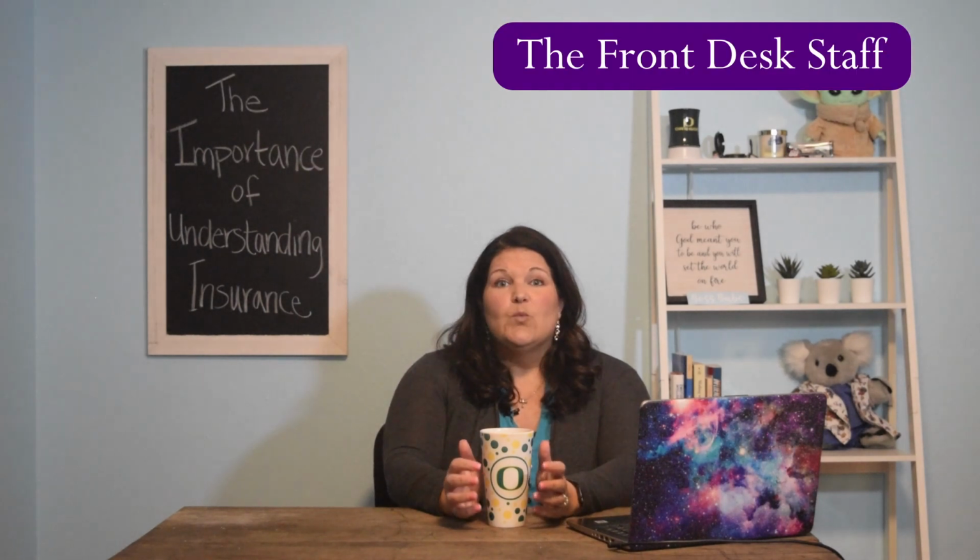Let's start with the front desk. You need to have at least one person at the front desk who is very well versed in insurances in your area, understanding their roles and tasks at the front office, and being able to teach and pass that knowledge on to other people that you hire that might not have the same experience or knowledge base when it comes to this. But one person at the front desk is very important.